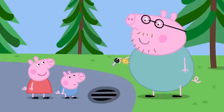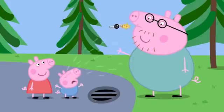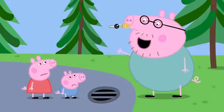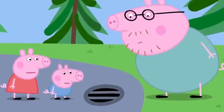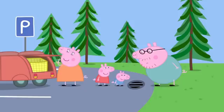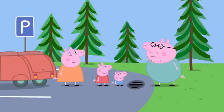No, George. You can't play with the car keys. You might lose them. You're playing with the car keys, Daddy. But I'm a grown-up. I'm not going to lose them. Oh dear. Daddy Pig has dropped the car keys down a drain. Oh. Right. Let's go home. That might be difficult. Why? Daddy dropped the car keys down the drain.